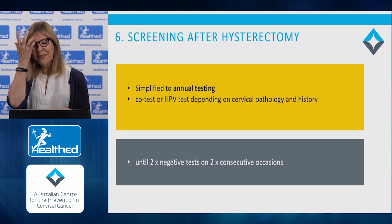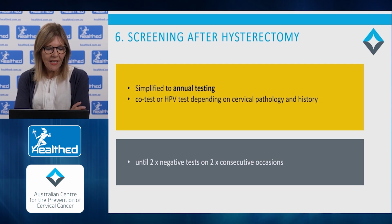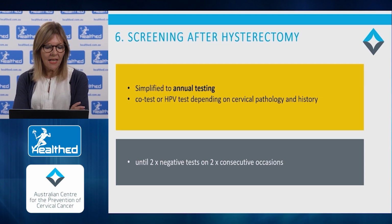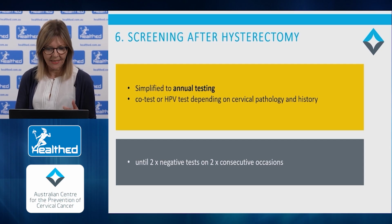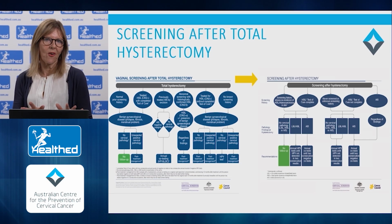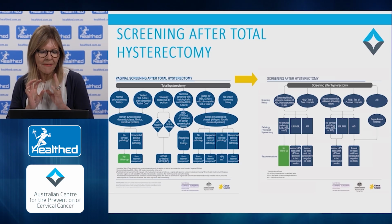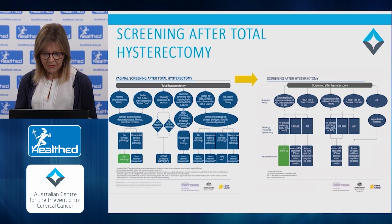But now let's come to screening after hysterectomy. It has been very complicated and we have simplified it a lot. It's been simplified to annual testing, either a co-test or HPV test depending on the cervical pathology and the history, until there's 2 negative tests on 2 consecutive occasions. Now, this is what the old flowchart used to look like on the left, very confusing.